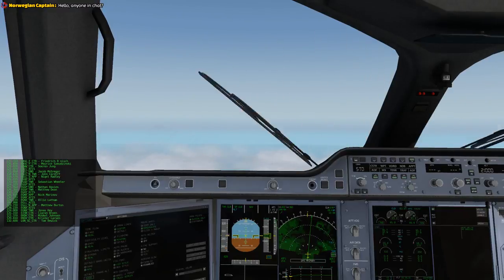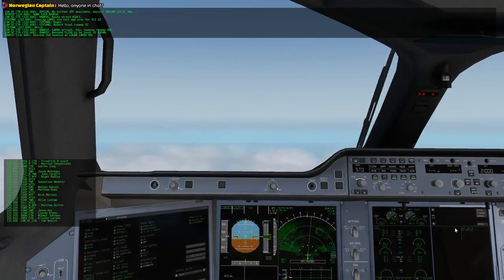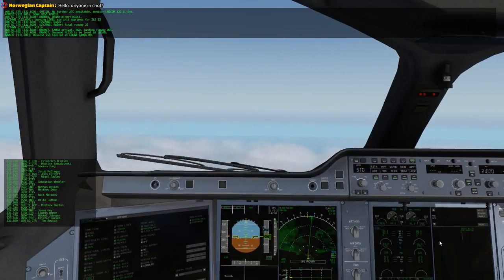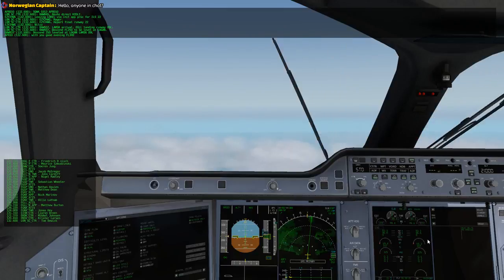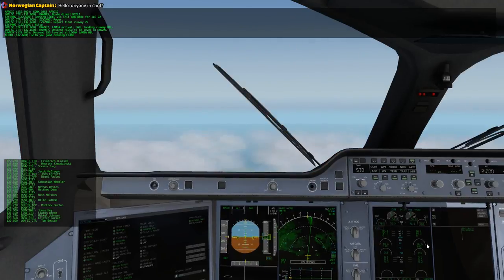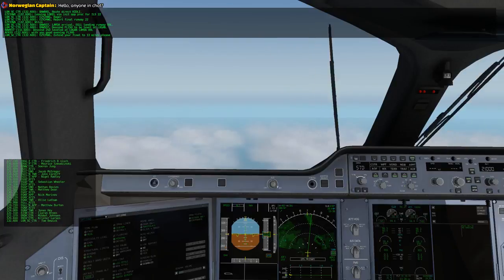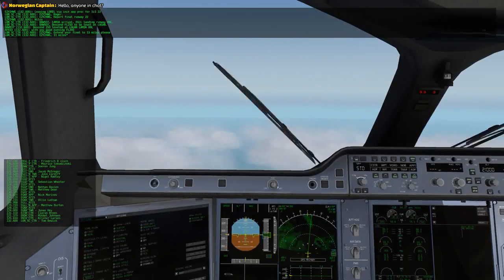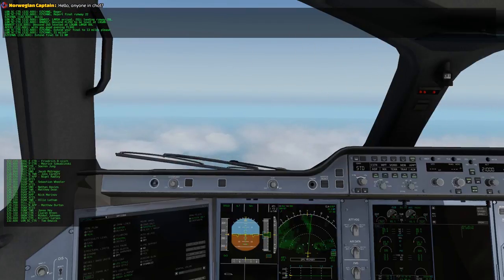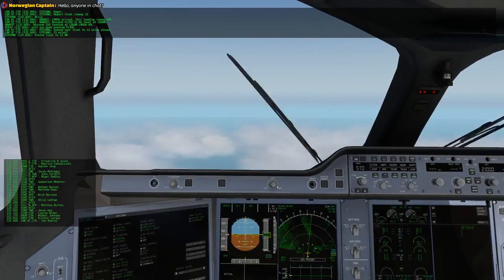So I'll probably get some more altitude climb. Climbing, I guess. Maintain flight level 100 on region, please. Level was 140. Okay, maybe I should request further climb. Leveling 100. Or not.